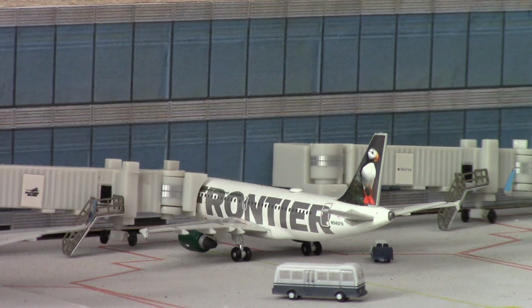Right here we have a Frontier Airbus A319. Obviously this aircraft does not operate anymore, unfortunately, but I will be keeping it in my Denver airport for as long as I can. But anyway, this just pulled in to the gate from Grand Rapids, and it's just getting a little bit of servicing done, and will be heading out to Portland.